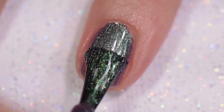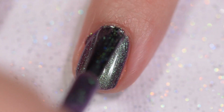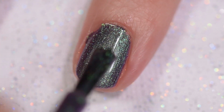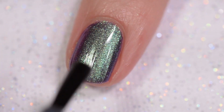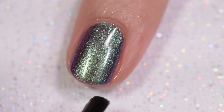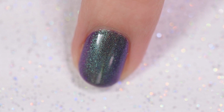Its formula was just as amazing. It went on very smoothly, very evenly. It stayed exactly where I put it. I had no running, no pooling, no staining. Do not mind my very messy application. That is all on me, not it. But I was able to achieve full opacity on this one in just 2 coats. Nothing in there is going to dry textured or give you any difficulty to remove. So my swatches of Atomic Menace are showing you 2 coats and a glossy top coat.